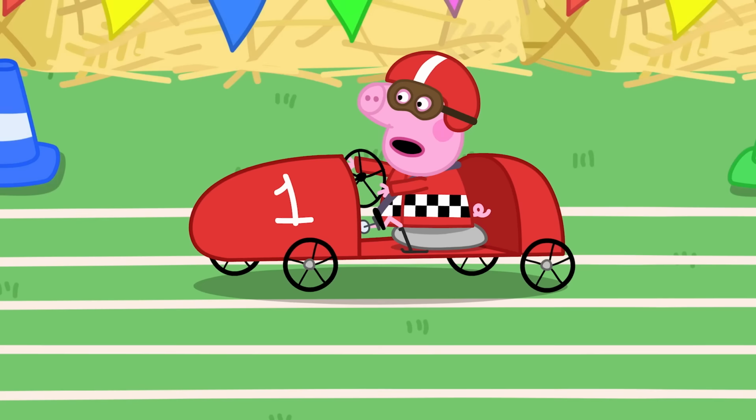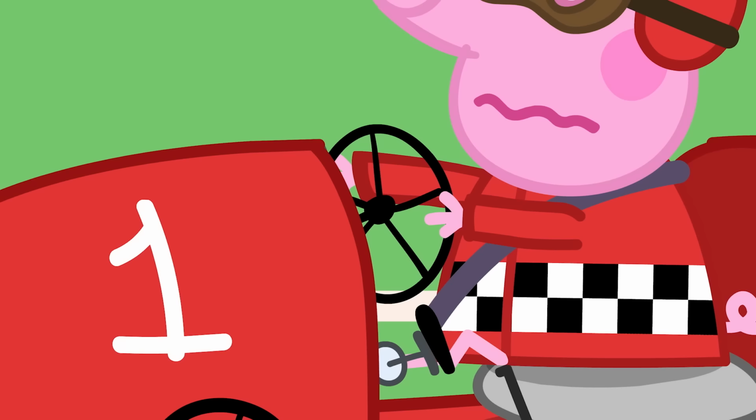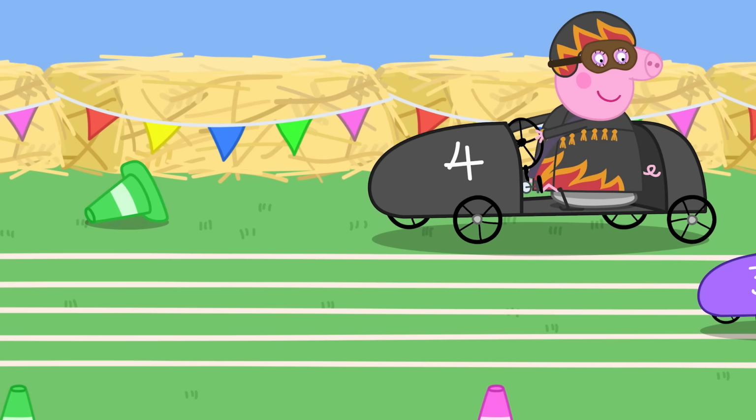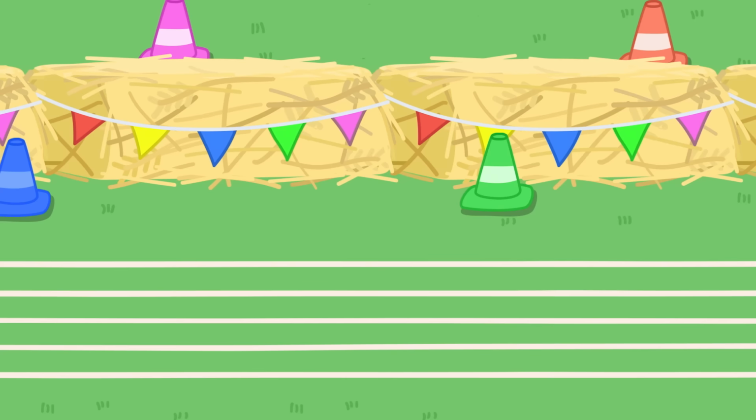Peppa is driving all over the racetrack. Turn the steering wheel more gently, Peppa. Oh, much better. Peppa and her friends like driving around the racetrack in their go-karts. There we go. Whee! And Mummy Pig has finally got her go-kart moving.